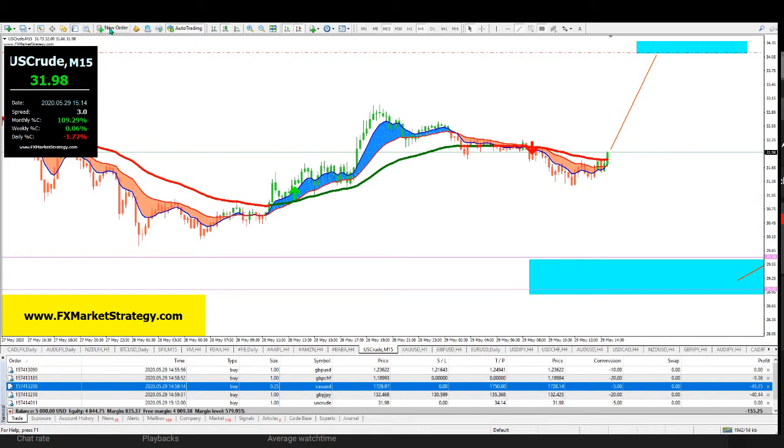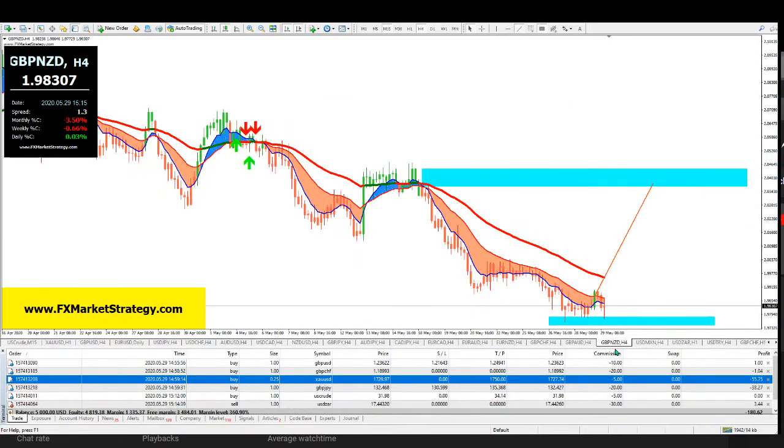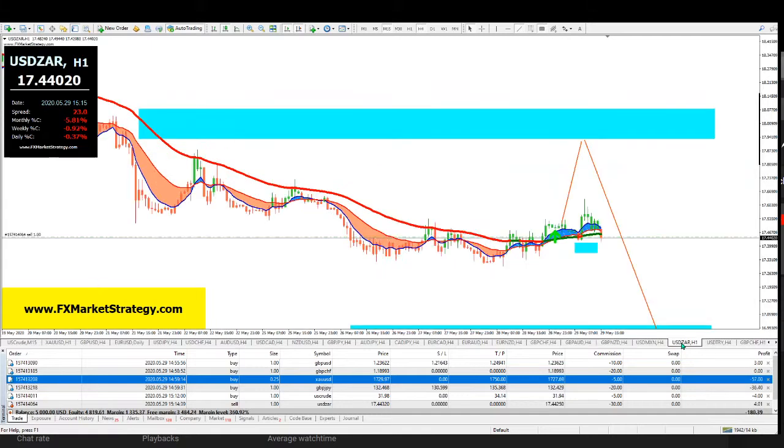So if you guys wanna jump to this, okay. Probably what else is good is USDZAR. It's probably going down now. See guys, it's going down, so probably can. If you want to sell this one also, I don't think it's too bad. Go back to the pound Japanese yen.